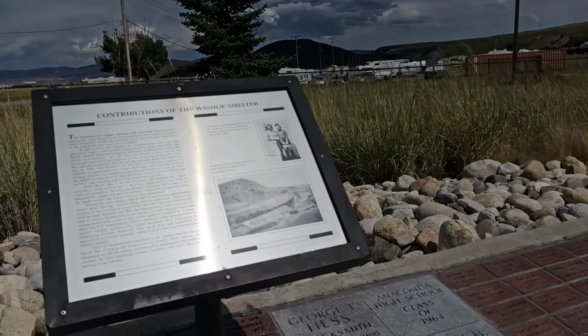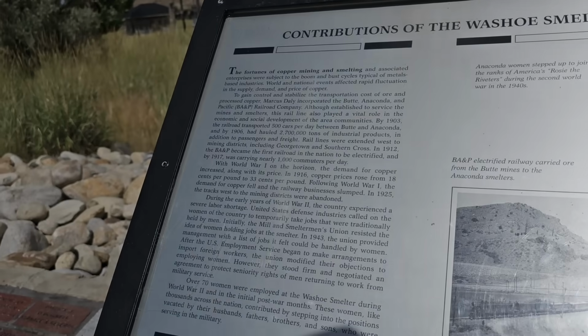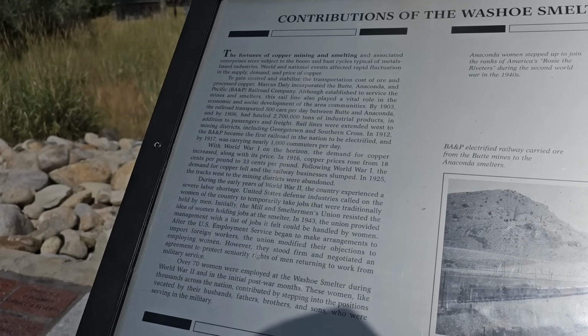Here it talks about what the contributions of the Washoe smelter were and what all that copper they mined and smelted was used for. I mean, yeah, a lot of it was used for bullet casings in World War I, World War II, but I think the biggest use of the copper was right around the early 1900s when they invented electricity and the telephone. Well, now all of a sudden, thousands and thousands of homes all over America and the world needed copper wiring so they could have telephones and they could have electricity. You know, they could keep the light on after the sun went down. That's what created the demand for all this copper.